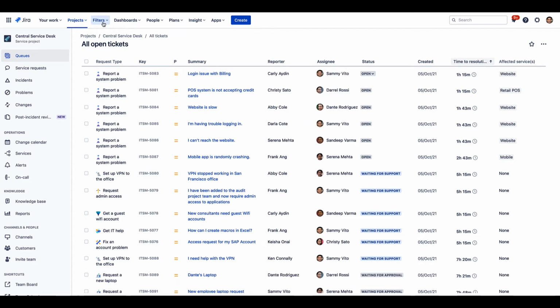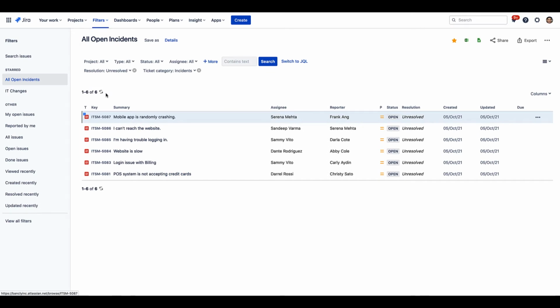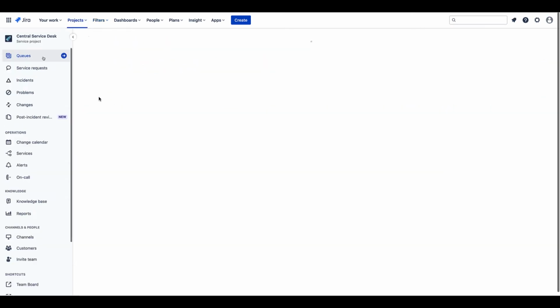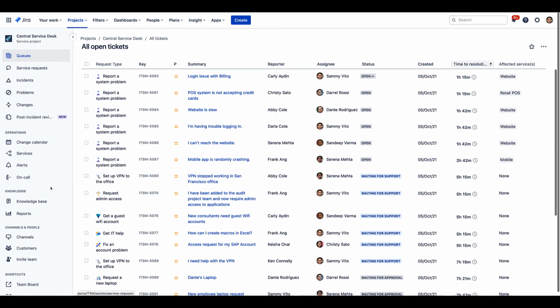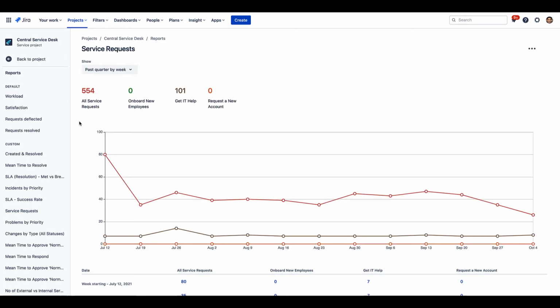Our next stop is filters, which can be at a team or organization level. These will bring back all records, regardless of which service desk they're coming from. Then we have reports, which we also give you a set out of the box that can be customized or created from scratch. And we'll take a look at a few samples, like types of service requests, to get a sense of what your customers are asking for.